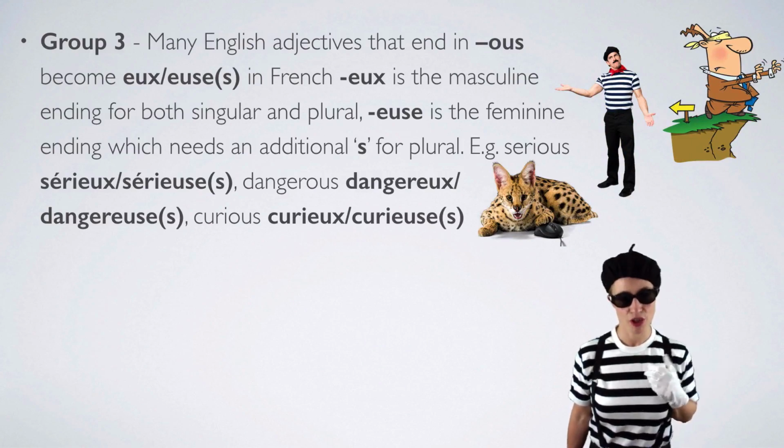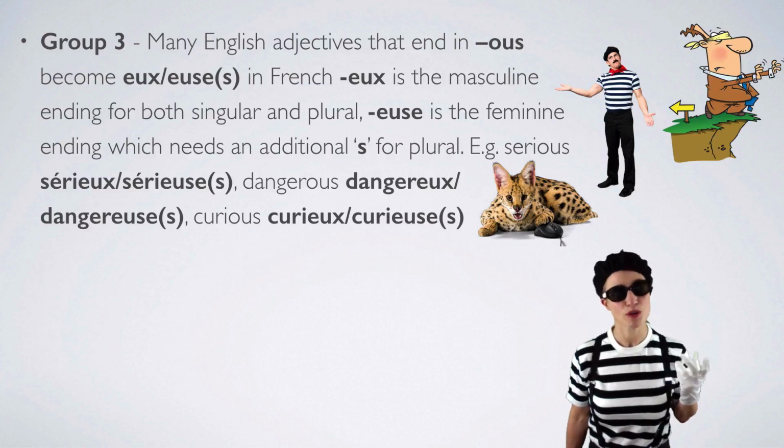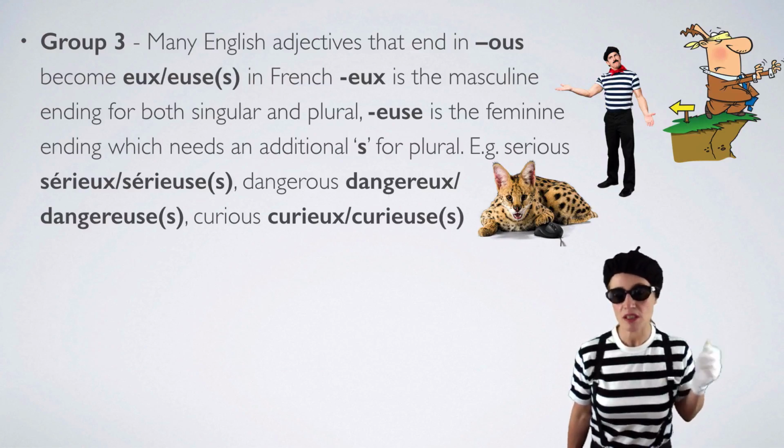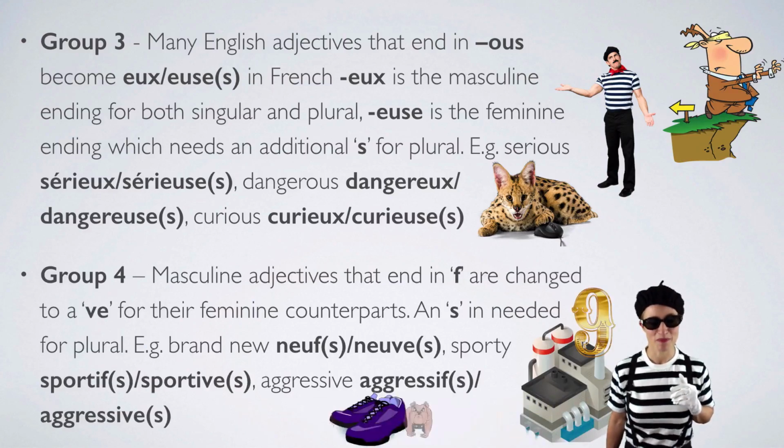Group 3, we have many adjectives in English that end in OUS, which become EUX and EUSE in French. EUX for masculine, both singular and plural. EUSE for feminine, and you need to add an S for the feminine plural. Sérieux, sérieuse, serious. Dangereux, dangereuse, dangerous. Curieux, curieuse, curious.